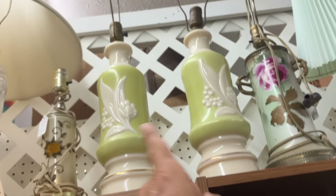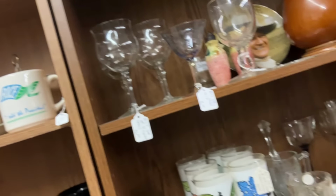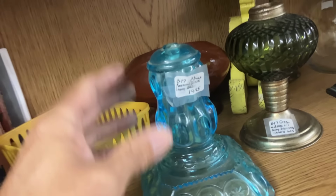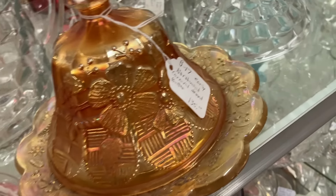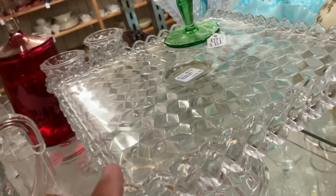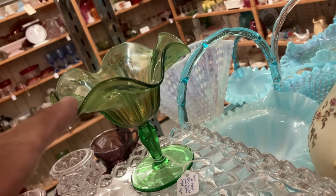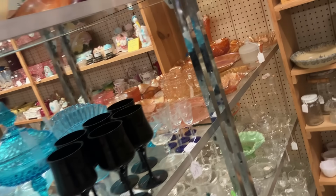I see a pair of Aladdin lamps up there. Lamp base. Northwood Carnival Domed Butter Dish, $135. And the Fostoria Square Cake Plate in the American pattern is $174. And that Carnival glass is $45. I hope this is interesting to you for me to just review some prices and look at some of the pretty glass.